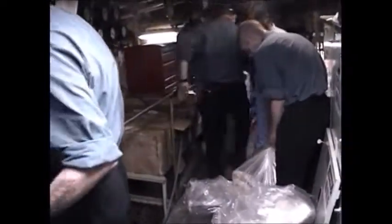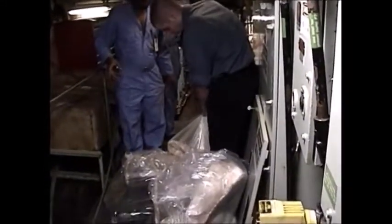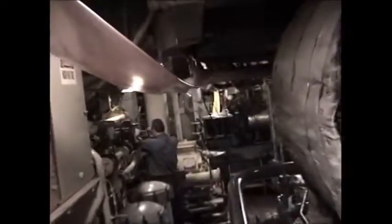Okay, here we got work underway. Contractors are taking out the lagging. They're going to have them all made up in a day. But the electrician's working, and there's some bilge pumping going on over there. Everywhere you go, there's people working. It's go, go, go.